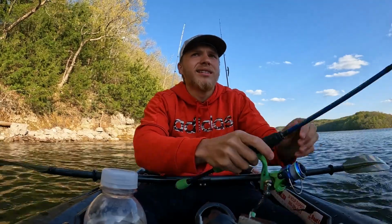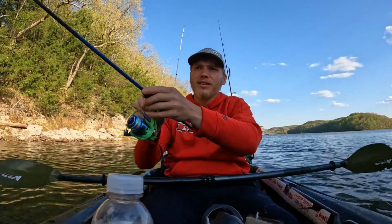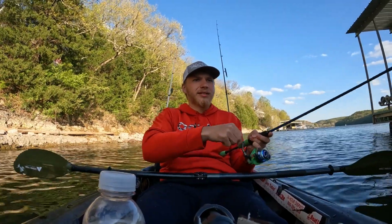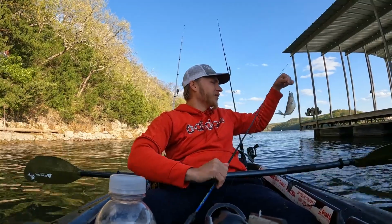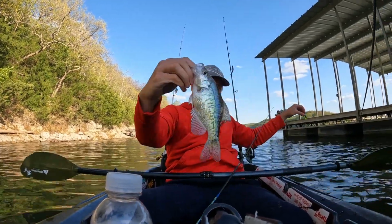Got a different dock in front of me now. More brush piles. And one more crappie. There's one. I don't know if it's going to be big enough to keep. This is not it. Little fish.